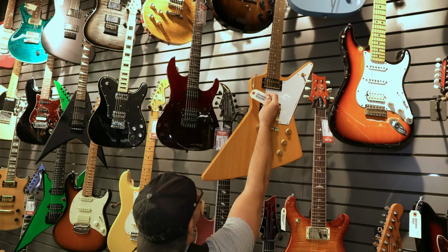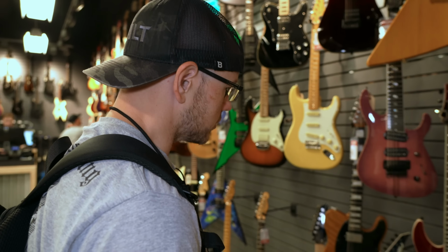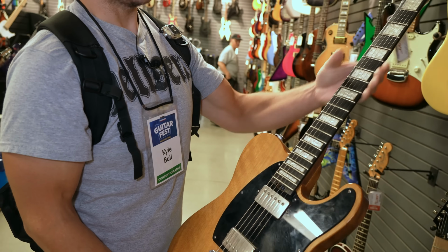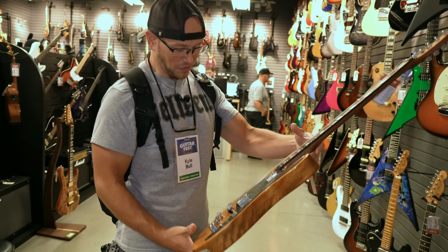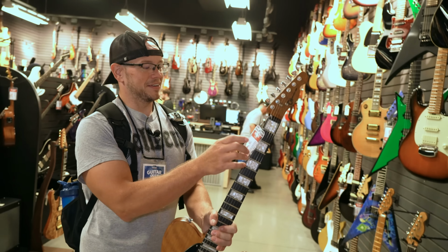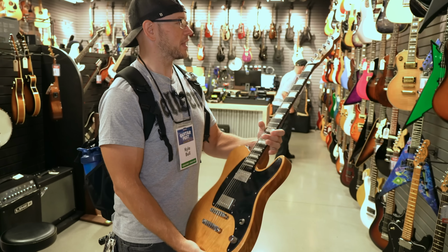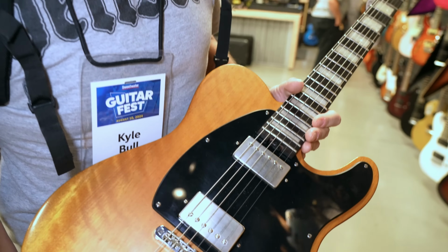This is one of the new custom Epiphone Explorers, the custom shop ones. I've been looking for one of these, Joey D. These Charvel models for a minute. Hey, we call him Joey D. Dude, $599, 25% off of that would be like 450 bucks. These things are sick. We're gonna take this up to the front counter.